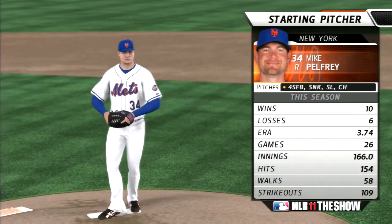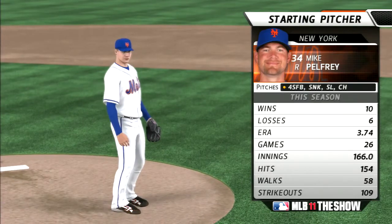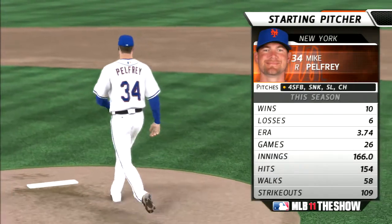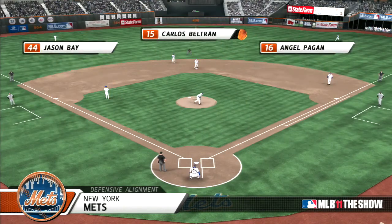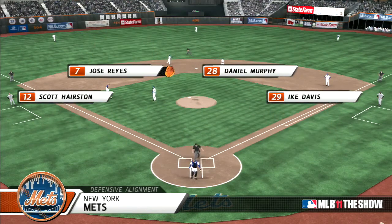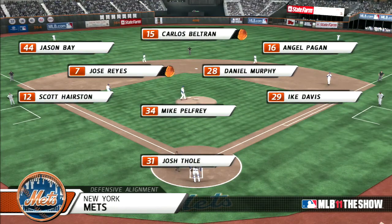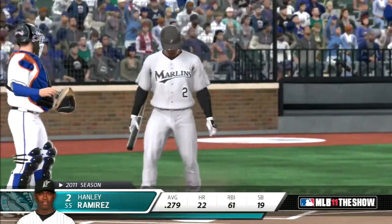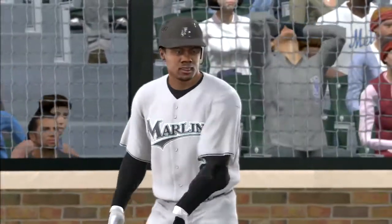They'll be opposed by a young pitcher on the rise, as you see the numbers there for the right-hander Mike Pelfrey. And in the field, we see the Mets will line up this way. Making his way forward is the leadoff man, Hanley Ramirez, so that means we're just about set to go now from New York.